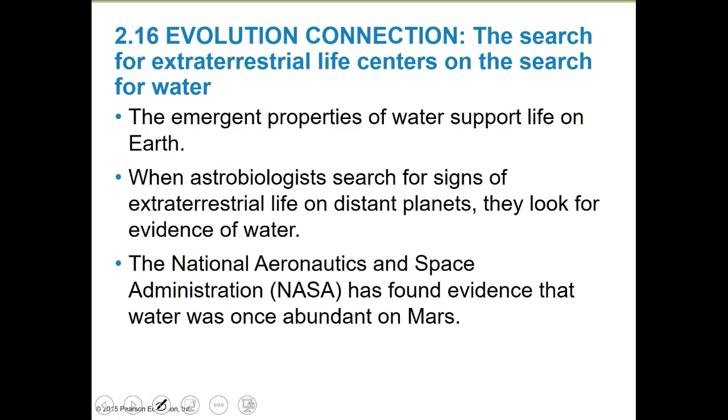An emergent property of water is that it supports life on Earth. When astrobiologists search for signs of extraterrestrial life on distant planets, they're looking for water. You've probably heard of that when it comes to NASA and their studies on Mars. They're looking for evidence of water and water molecules because water can support life.